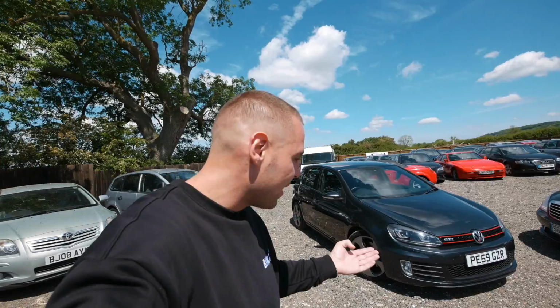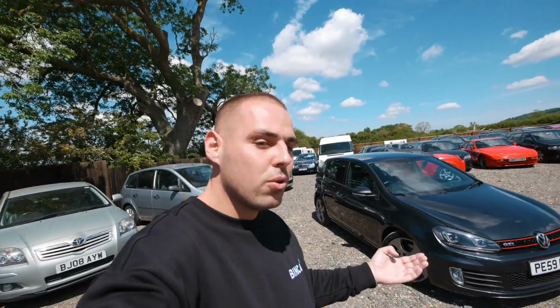It is a GTI. I've never driven a Mark 6 GTI before, and it's an extremely cool car. So today it's going to be my first impressions on this Mark 6 Golf GTI. Let's go.